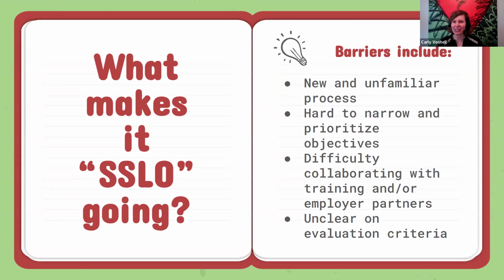Another barrier, which we heard from someone in the group, is that it's hard to narrow down and prioritize objectives. It's just kind of an overwhelming process. There also can be difficulty collaborating. Anytime you try to get 5 or more people in a room or in a Zoom room, there are scheduling difficulties and varying motivations to do this work, and that can be difficult. And then for me, coming into working with SSLOs with Atlas, it was really unclear to me what makes a good SSLO versus a not good one. I can't magically use the right words, so how can we break down how these are going to be evaluated? So those were some of the barriers.